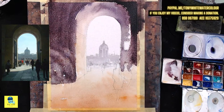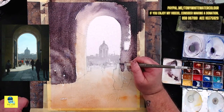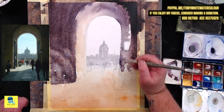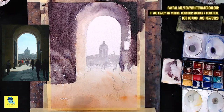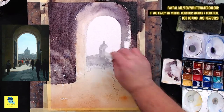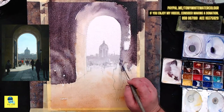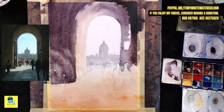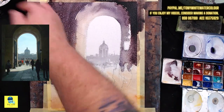But there is one thing I want to do that I've spotted that's annoying me. I just want to straighten that edge up there. Or do I? Maybe that's just better like that. Cool, good. All right, rock it. Now, I need to flick some water at it. I won't spit on it because chances are the painting will be infected.